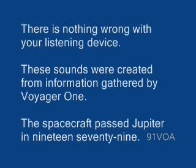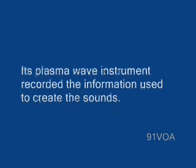There is nothing wrong with your listening device. These sounds were created from information gathered by Voyager 1. The spacecraft passed Jupiter in 1979. Its plasma wave instrument recorded the information used to create the sounds.